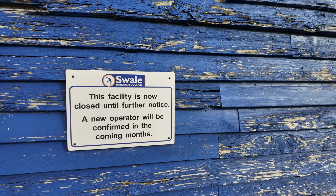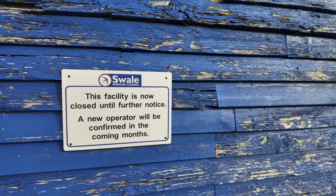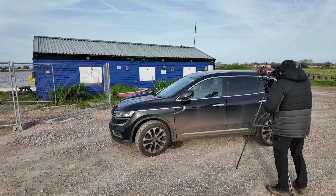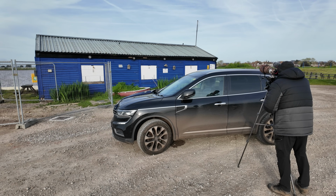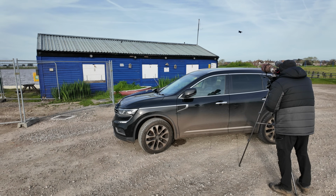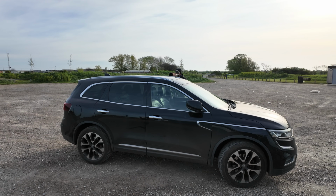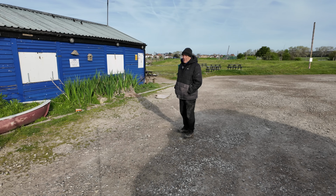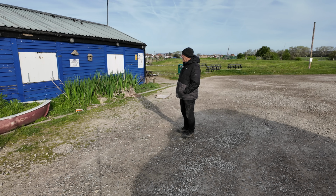It doesn't look as if the hut is in use, so I'm not going to be disturbing anybody, and it's very early in the morning too. I'm going to start off standing behind the car, using the car as a sort of blind. If the birds can't see much of you, they're going to be less perturbed by you. It turns out they're not shy at all. I can get as close as I want to them. I don't have to stand behind the car.